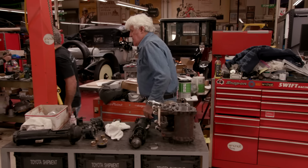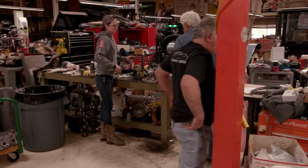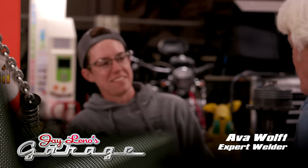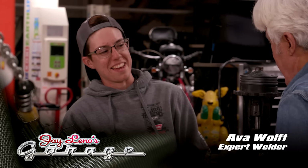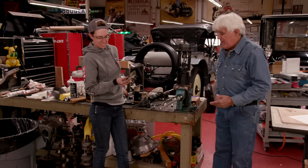And then you have to pack the cylinders and pack the valve, which is what Ava's doing now. Ava is an expert welder and fabricator. She came along a little after steam, probably about 125 years after steam. Now she's just learning the steam. So many women are getting into the steam trade these days. It's a whole new area opened up, but she does a great job.